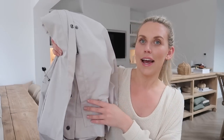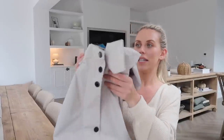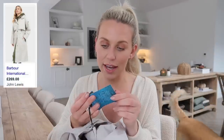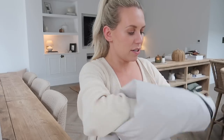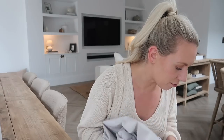It's in a nice kind of stone color. And again, like I said, really long line. It's called the Crossfields jacket. They only had one left and it was in a size 18 and it was £170. For me, I'm undecided on whether or not I'll keep this. I want to properly try it on with a dog walking outfit, see how it fits.